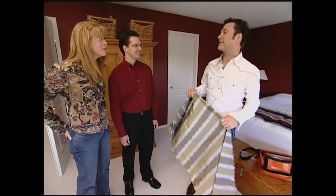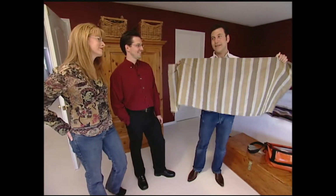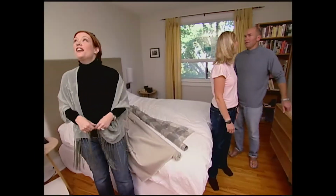What's the third choice? There is no third choice. What do you mean there's no third choice? It's not working. We like the darker, stronger colors. But it looks fabulous on you, Hal. Thank you. Lovely. It's not that big of a space.